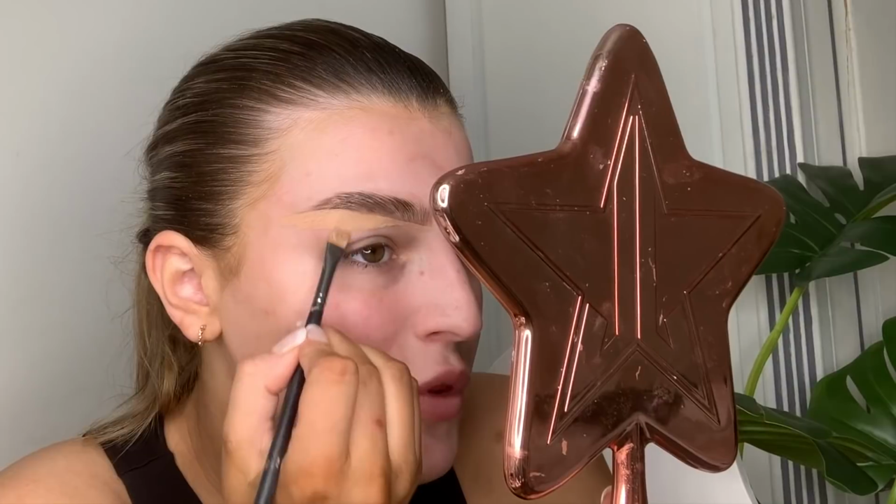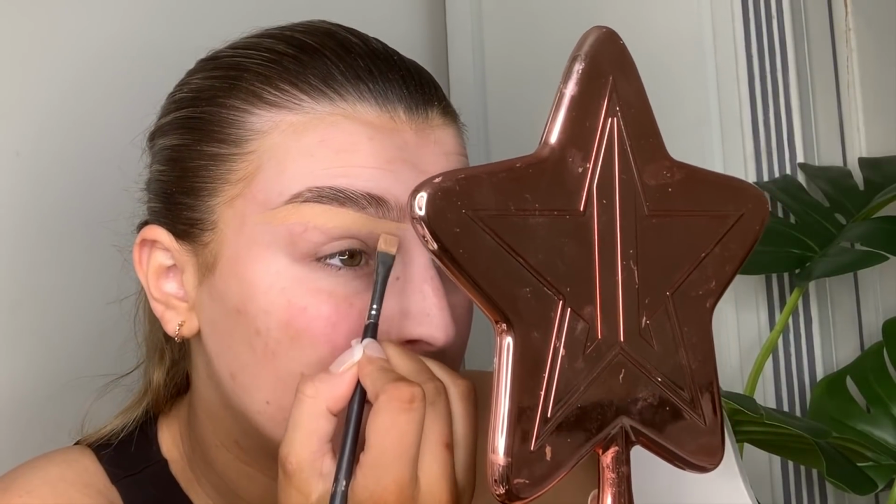This also gives me the opportunity to straighten it up and get rid of any of the visible brow hairs. I say get rid of. It's not really getting rid of them, is it? It's just covering them up ever so slightly more. This one has got a wonky underneath, so I cannot wait to clean it up. Oh, so much better.